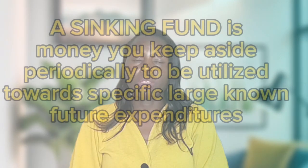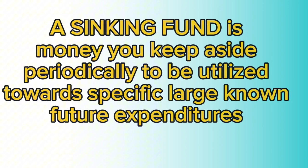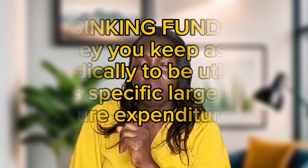Back to our discussion. What is a sinking fund? A sinking fund is money that you keep aside periodically or over a duration of time. And the intention of keeping aside this money is so that you can utilize it towards a specific known expenditure which you anticipate to incur. All right? You save it. It's like a short savings, but with a purpose. The purpose is to spend it.